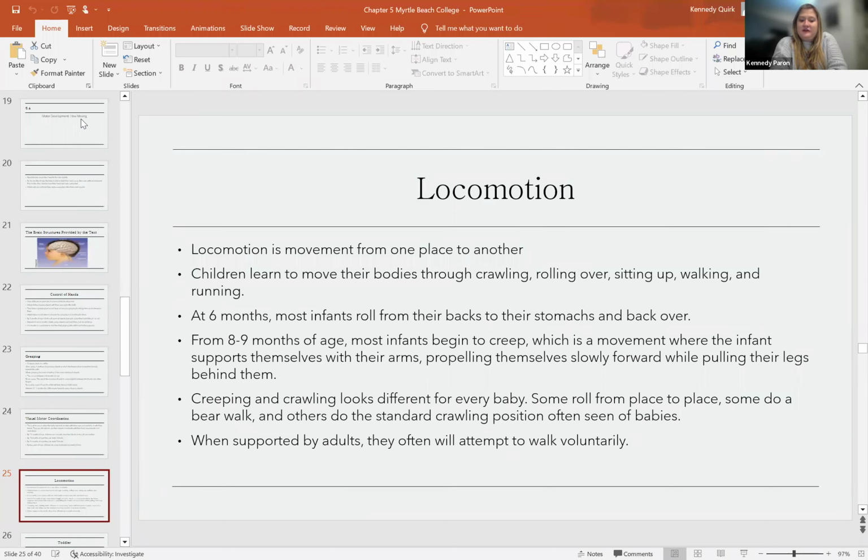Creeping and crawling look very different for every baby. No 2 babies are the same, they're all unique. Some roll from place to place, some do a bear walk, some even stand up in a crawling position, and you often see that in babies. But when supported by adults, they often will attempt to walk voluntarily if supported in the stomach area or even under the armpits.